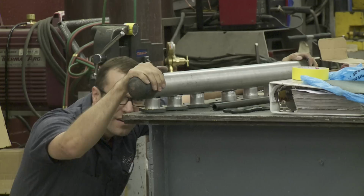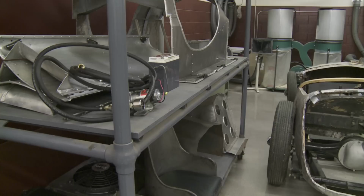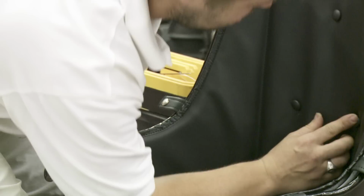Even the exhaust was hand-built to approximate the original car's race setup. No detail was ignored in the build. The seat pan was hand-rolled and formed to nearly the exact shape and size of the original. Even the cushion's material and button placement was duplicated.